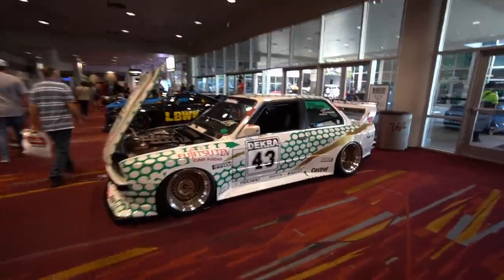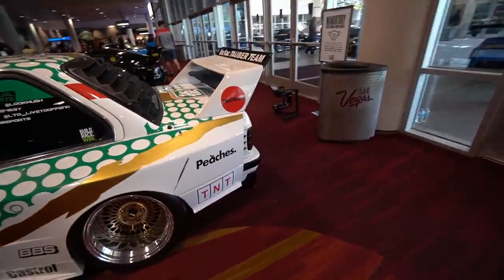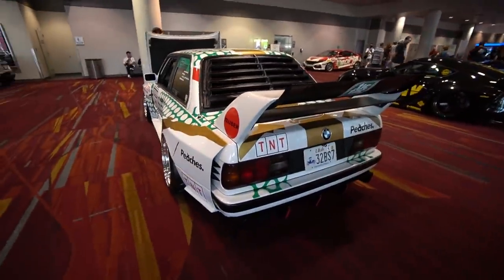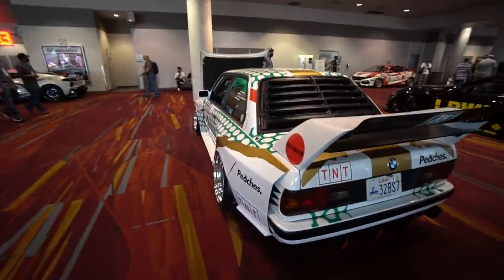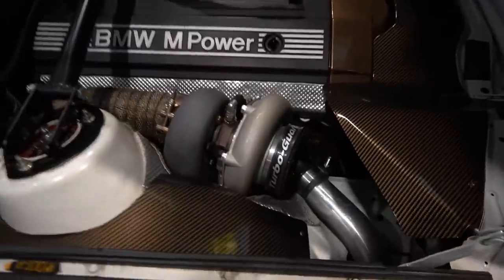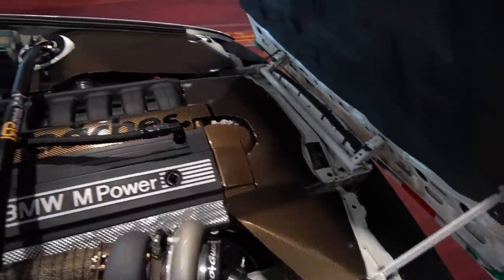What's up? E30, finally. The very first E30 I've seen at SEMA. And it looks like it's rocking that wide body kit that I'm a huge fan of, that Live to Offend wide body kit. Oh my God. In my opinion, I like this body kit a lot more than the Pandem one. This looks absolutely insane. Let's see what it's rocking. Ooh, turbocharged S52. That's the way to go. And then we got some custom carbon fiber weave parts, it looks like.